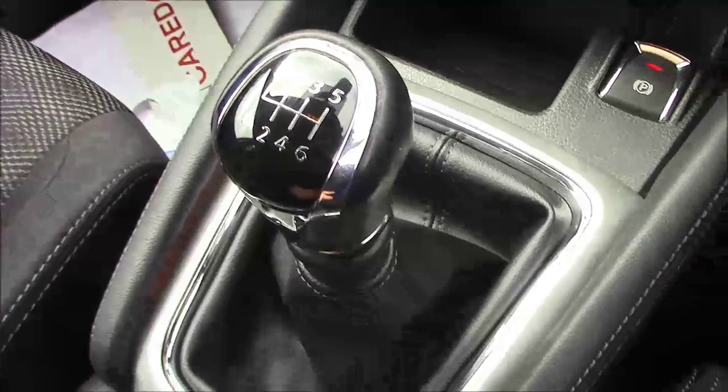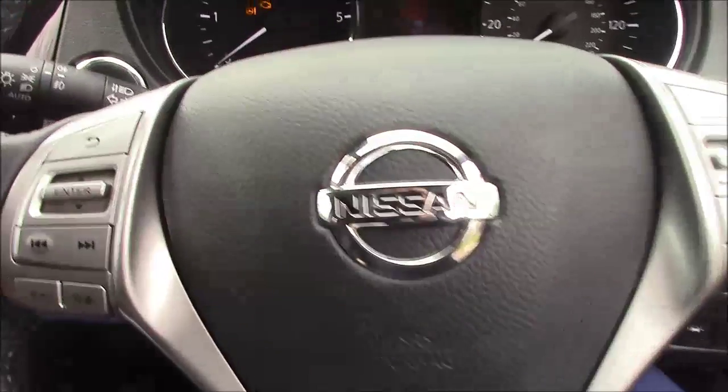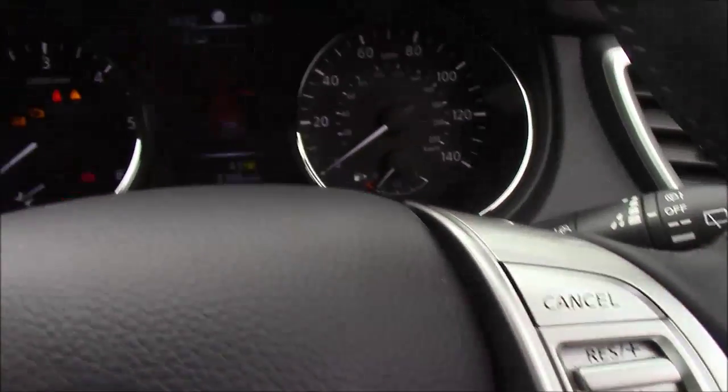We have the 6-speed manual transmission finished with chrome and leather detailing, as well as a couple of cup holders behind that and a cloth armrest at the back. If we just lift that up, you get a deep storage unit including the 12 volt socket, USB and aux port. Onto the steering wheel, which is multifunctional and in leather. On the left hand side are all your media controls such as your volume, and on the right hand side is your cruise control, speed and volume.